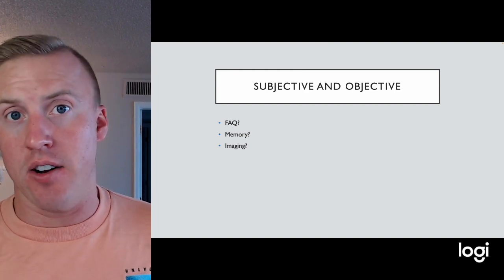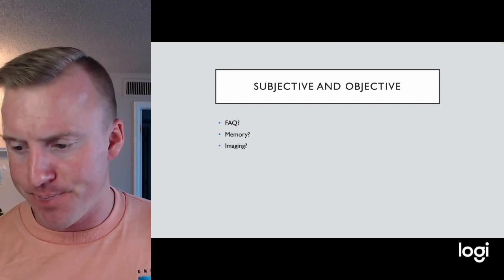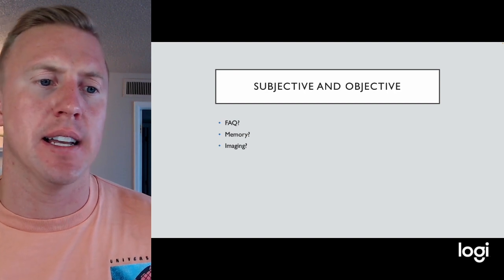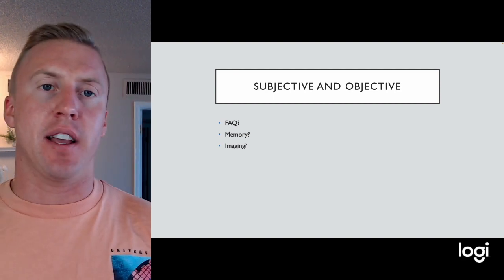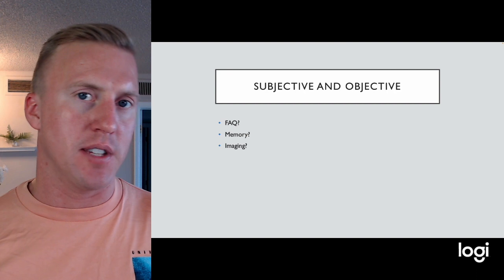So doing a good cognitive exam, testing their memory. What did they do last Saturday? What did they have to eat for breakfast this morning? Their recent or remote memory. What did they do last month on a certain day? You can ask them the FAQ. So these are going to be your Functional Activities Questionnaire. From that, you can ask them, are you able to do this by yourself, or do you need help, or can you do it at all? Kind of going through those as well.